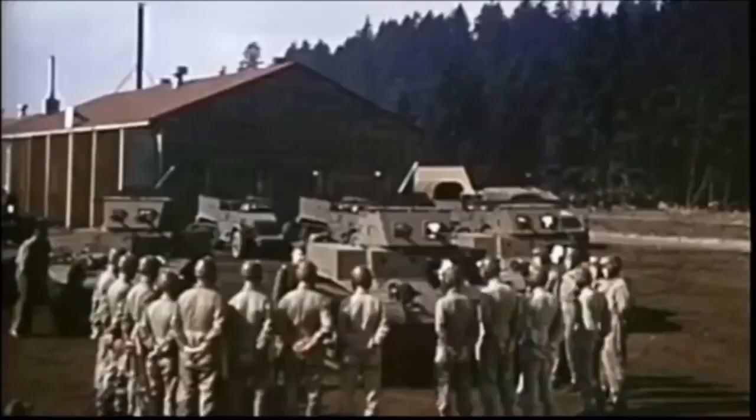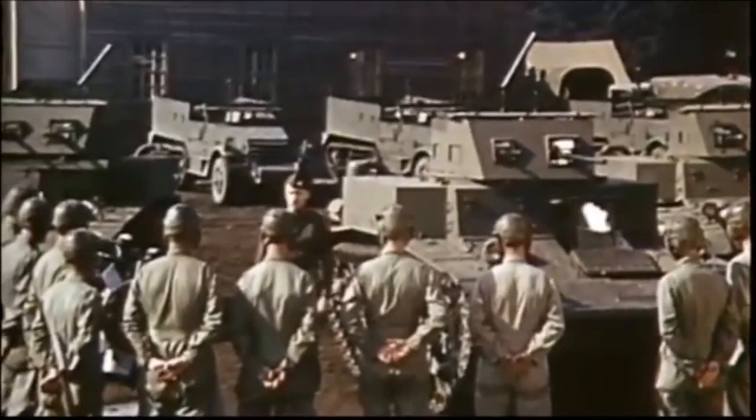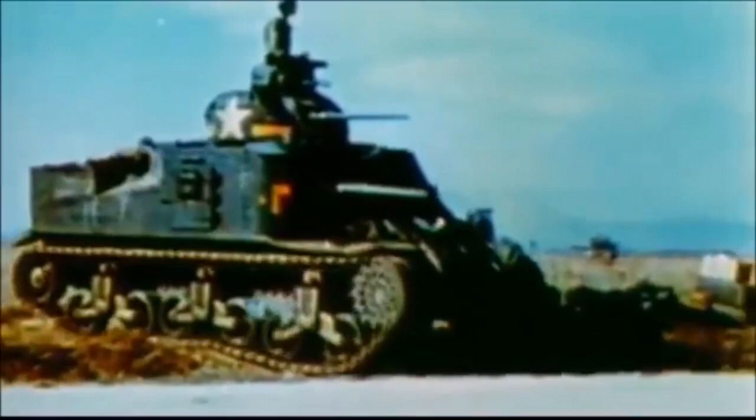The main striking force of an armored unit was its tanks. These tracked behemoths were designed to be the ultimate armored weapon, the king of the modern battlefield. The crews who manned them came from every corner of America. To many, they were the armored cavalry, or tankmen. They referred to themselves simply as tankers.